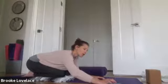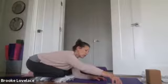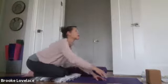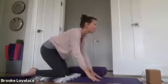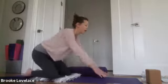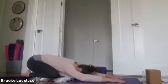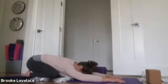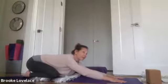So you are beginning to notice breath here. Beginning to inhale, maybe find a little time in the inhale, and find a little time to pause at the top of the inhale. Exhale fully and pause at the end of your exhale.